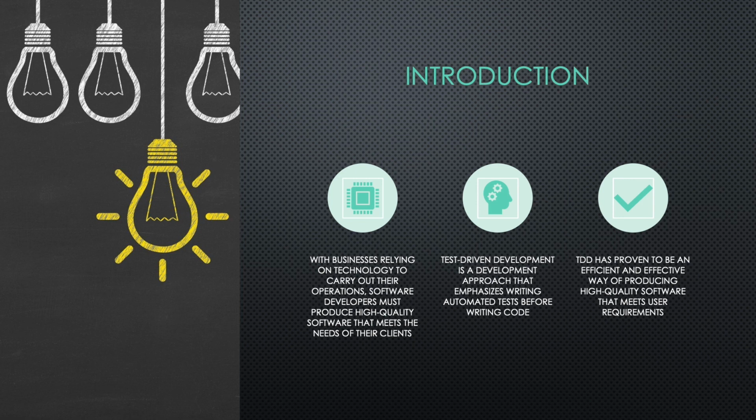With businesses relying on technology to carry out their operations, software developers must produce high-quality software that meets the needs of their clients. Test-driven development, TDD, is a development approach that emphasizes writing automated tests before writing code. This approach has become popular in recent years, and for a good reason. TDD has proven to be an efficient and effective way of producing high-quality software that meets user requirements.